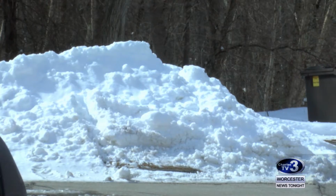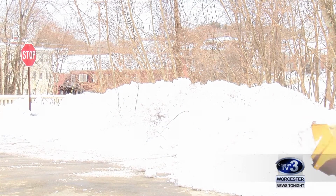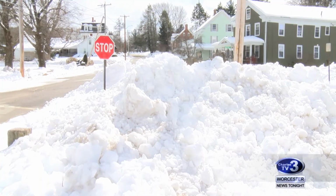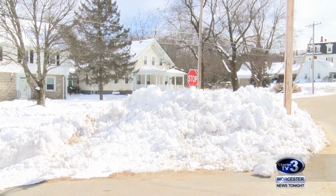Douglas Police Chief Nick Miglianico says the snowbanks can pose dangers to both drivers and pedestrians. He says they luckily haven't had any car accidents, but traffic isn't running as usual. We have had some calls at intersections with the snow piled up and blocking the view. Chief Miglianico says drivers should exercise caution.